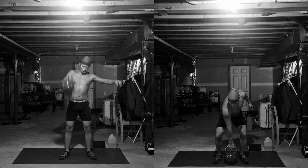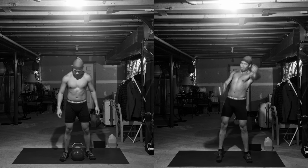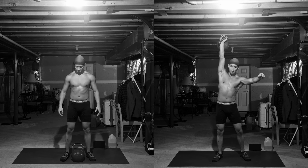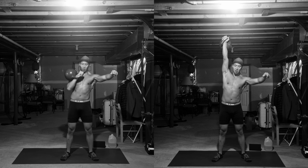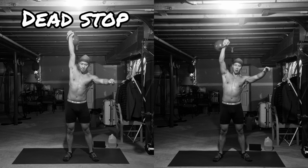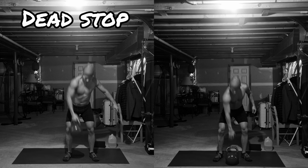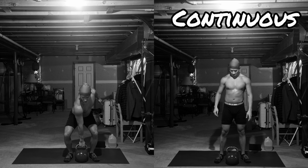At the end of the day, no matter which version you do, the kettlebell snatch is a terrific exercise to add to your arsenal. It'll strengthen your entire posterior chain, and you can choose whether you want to focus more on explosive power on your upper body, in which case you would favor the dead stop version, or you can focus more on strength endurance by doing more of the continuous version. You can't really go wrong either way.